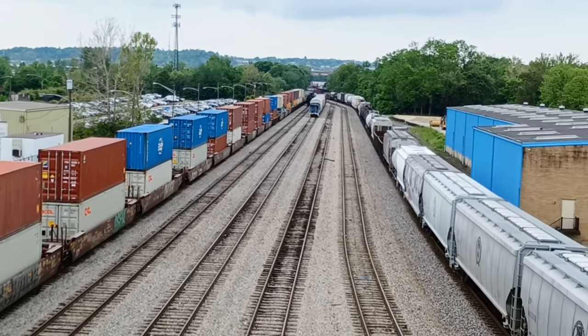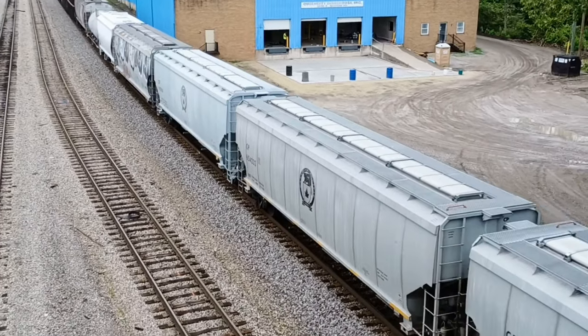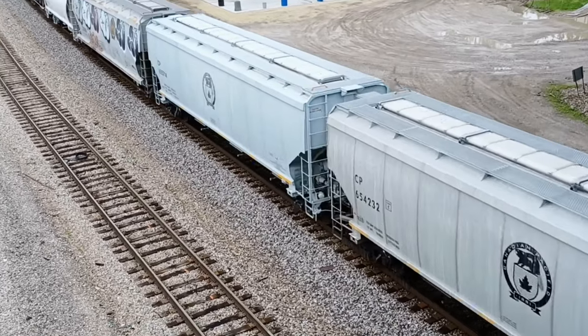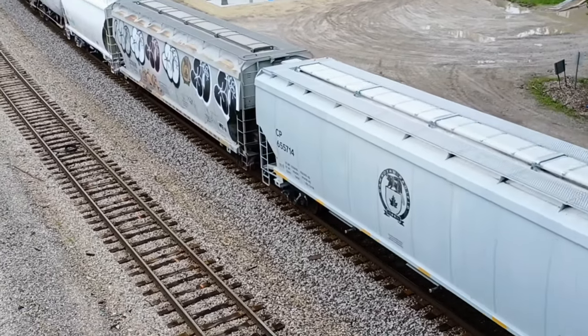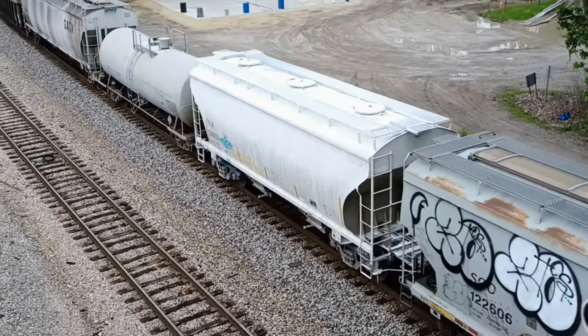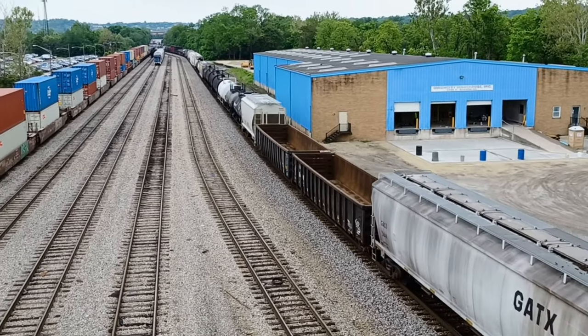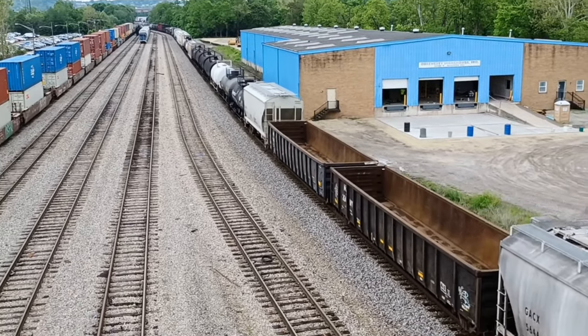Norfolk Southern Railyard, ladies and gentlemen. You got your hoppers. What a beauty. This would be your southbound train. Southbound train.